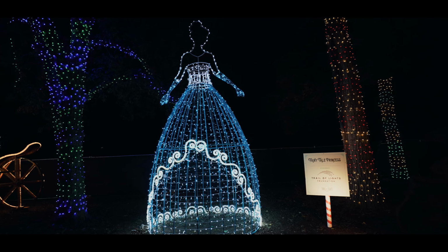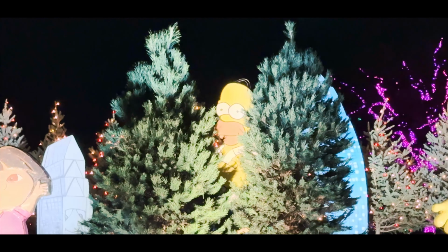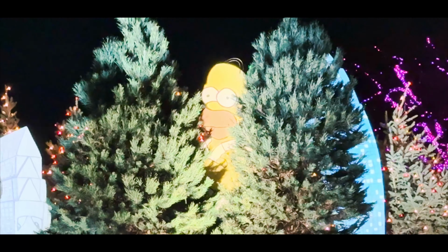The Trail of Lights in Austin is a unique experience and event. It has its own foundation. And what's so great about it is the proceeds from each year go to pay for the next year. So come out here, support the Trail of Lights Foundation, and enjoy the park, enjoy the holidays, and keep Austin weird.